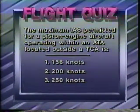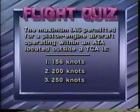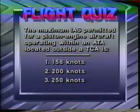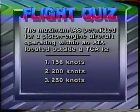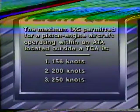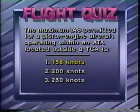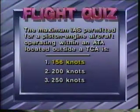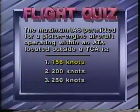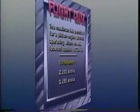The maximum indicated airspeed permitted for a piston-engined aircraft operating within an airport traffic area located outside a terminal control area is number 1, 156 knots, number 2, 200 knots, or number 3, 250 knots. The correct answer is number 1, 156 knots. If the airport traffic area is located inside a terminal control area, the maximum speed allowed is 250 knots.